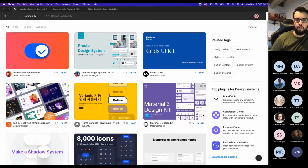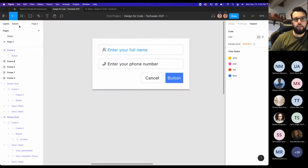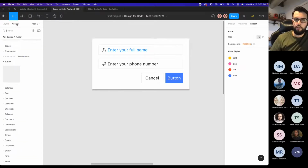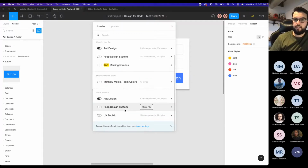I'll give you an example with Material Design. So I open Material Design, which you guys have over here. If I save this into my projects and have it in my environment, when I go to a new project, like what I was creating over here, in the assets file, assets is really everything that you're inputting. So all the components, all the colors, all the different things, you're able to open up your library and see all the different assets that are being used.